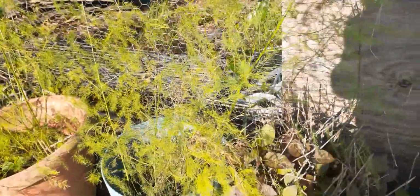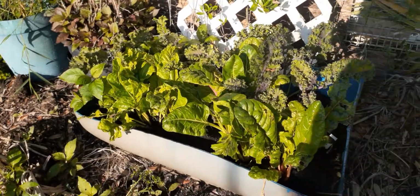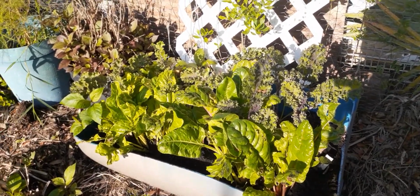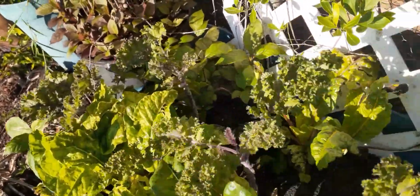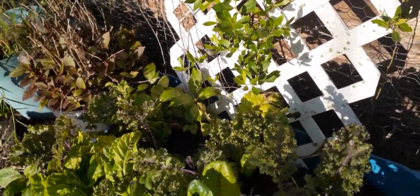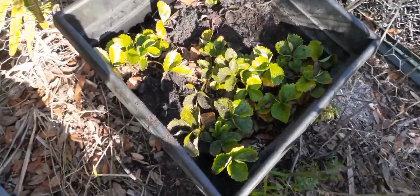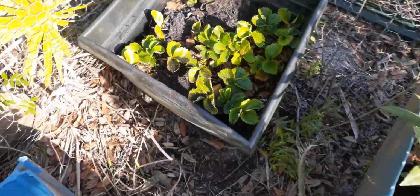More Okinawa spinach here. And in that bed, we've got bright light Swiss chard, red bar kale, and in the back was spinach, but it never really took. This was one of the beds I had a problem getting spinach to propagate in. Got strawberries back here that I got to water, with the compost I just put on them.